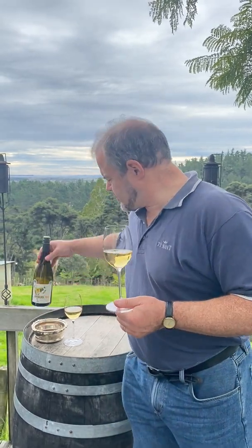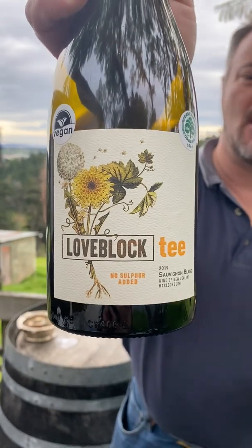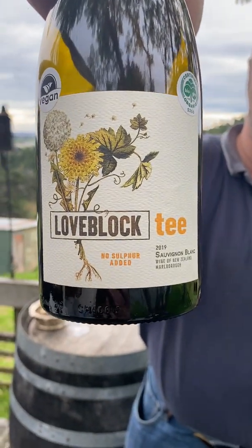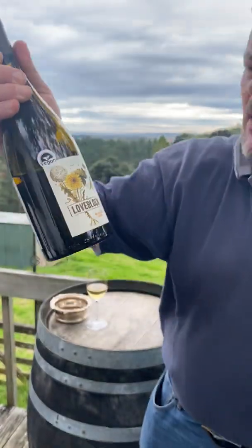Hi there. On Friday, we celebrated International Tea Day. So I thought that perhaps we should try Loveblock tea. It's actually a wine, but made by Kim and Erica Crawford at their current venture, Loveblock.